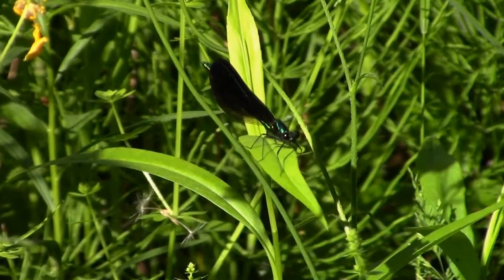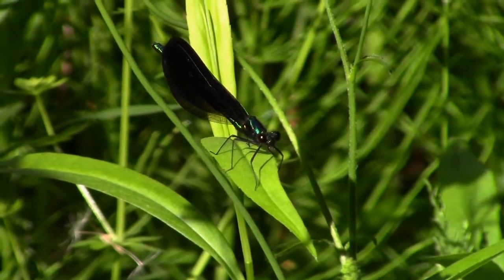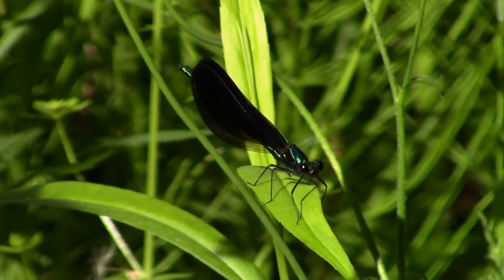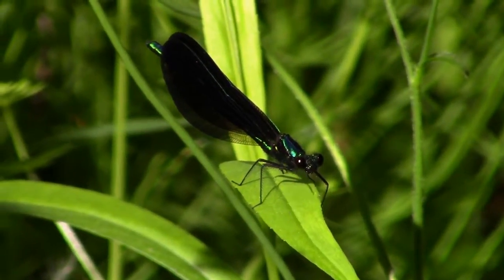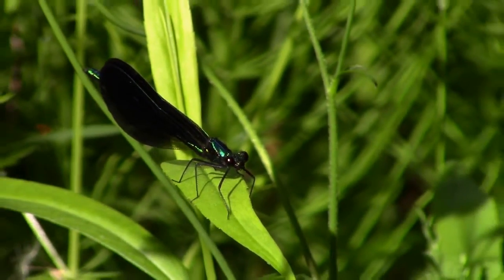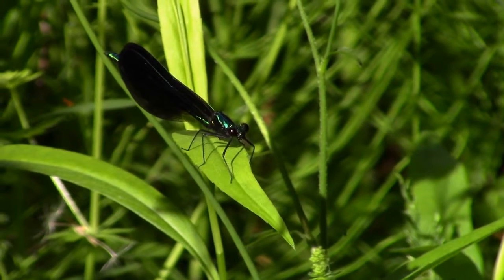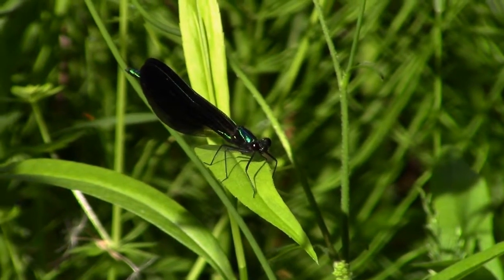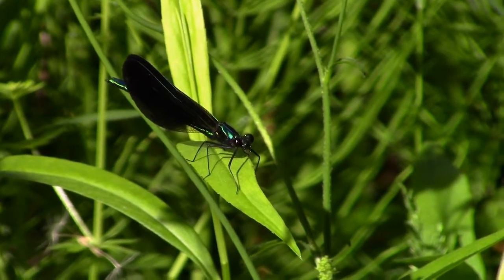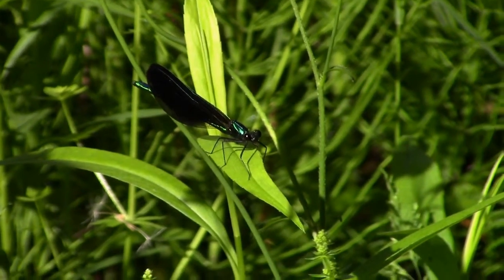This damselfly, in my opinion, is amongst the most beautiful of the insects. Some know it as the black-winged damselfly, others know it as the ebony jewelwing. It is often noted for its unique flight pattern, which is fluttery, as in a butterfly's flight.